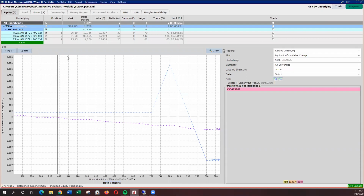So walking you through the trade, we're buying the 700 call, selling the 720, skipping the 740 strike and buying the 760. That generates about $220 in premium, and the maximum risk is about $1,780.